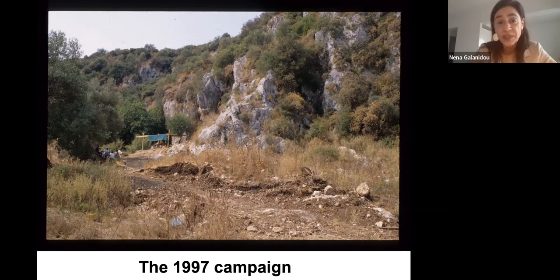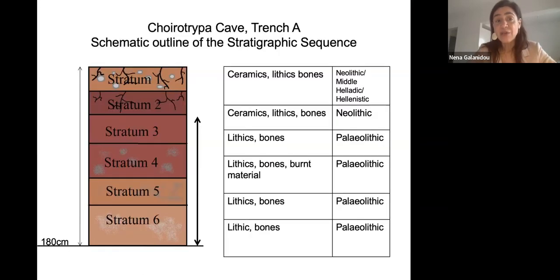The finds were grouped into units, into groups, and we have currently begun the work to fully publish the material from Choirotrypa Cave. I can show you the stratigraphic sequence. We have Paleolithic all the way up, then a distinctive Neolithic layer containing Neolithic remains. And then we have a mix of Early Helladic, Middle Helladic, Neolithic, and Hellenistic remains.